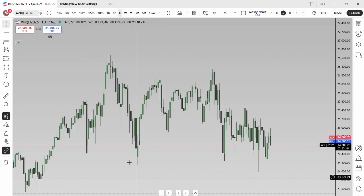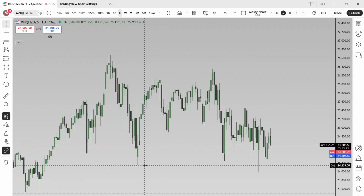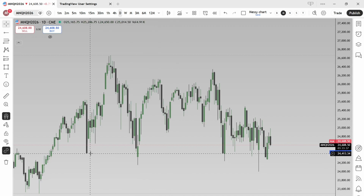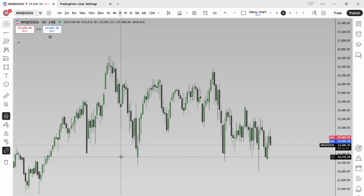This is a major pool of liquidity. If people thought this was going up, they're going to put their stop losses below here. That's equal lows. This was the first liquidity pool. People are buying in this candle, and they're putting their stop loss below here. So when that gets taken out, people are also buying. People are buying and selling everywhere.